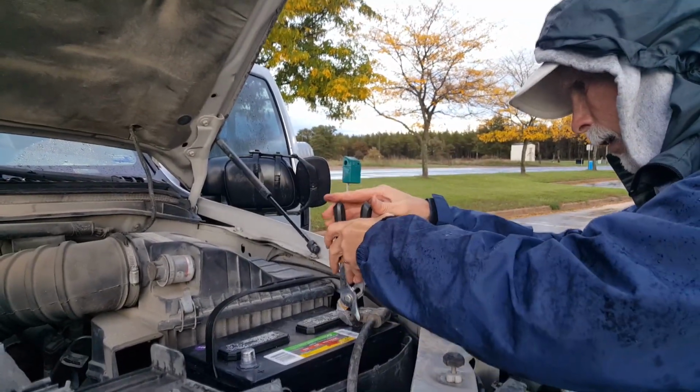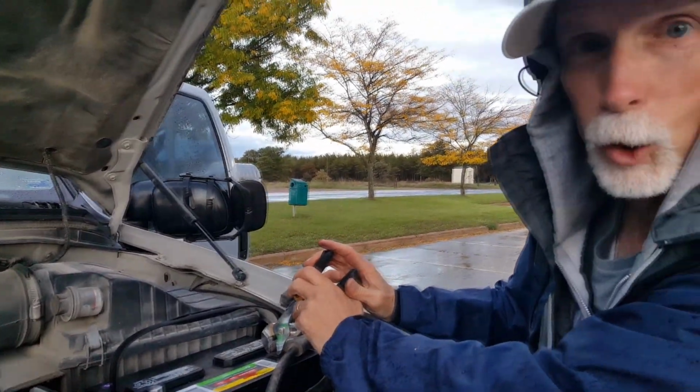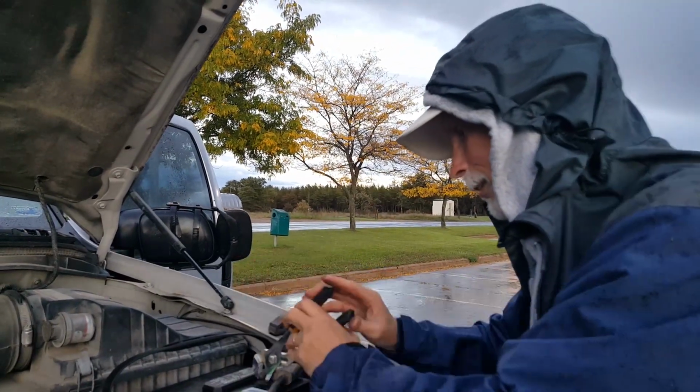So how old do you think these batteries are? Two. Too old.